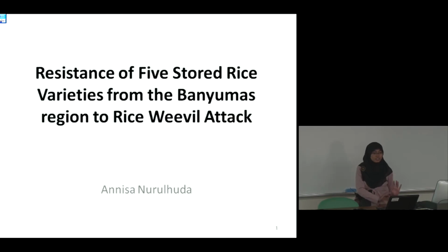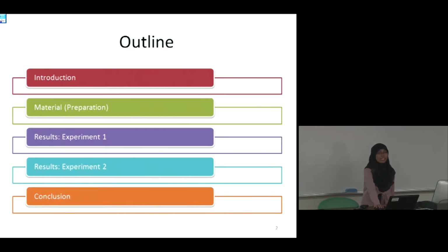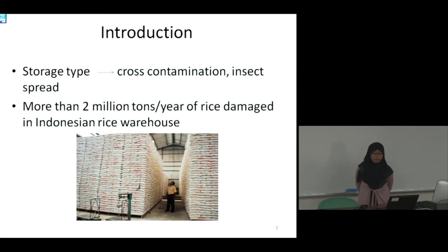Today, I will present about the previous work. It was related to food storage and also food quality. This research title was Resistance of 5 Stored Rice Varieties from Banyumas region to Rice Weevil Attack. Here is the outline of today's presentation. I will begin with introduction and then materials and preparation, and also results for experiment 1, results for experiment 2, and the conclusion.